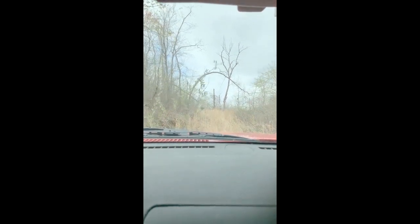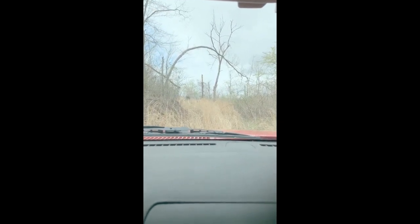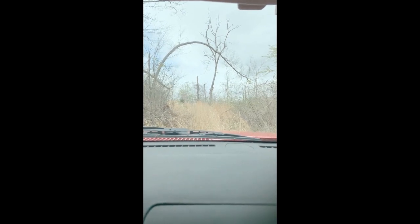It's like a tree. St. Louis Arch, man. That's what gave him the inspiration. That's interesting. That's not a fallen over tree. That's like the way it grew. Like some point.